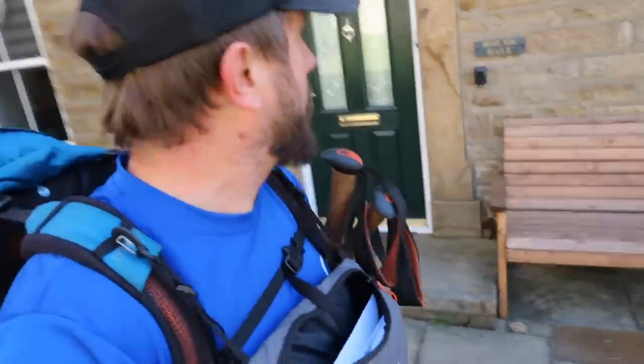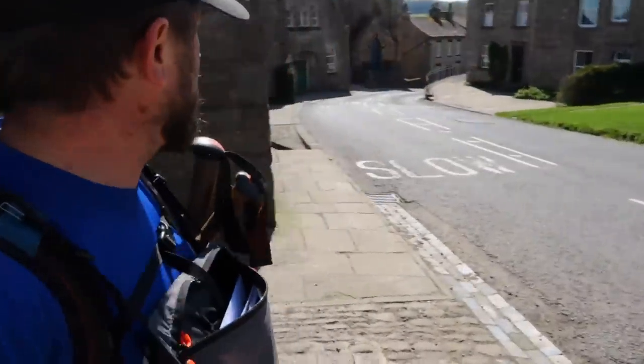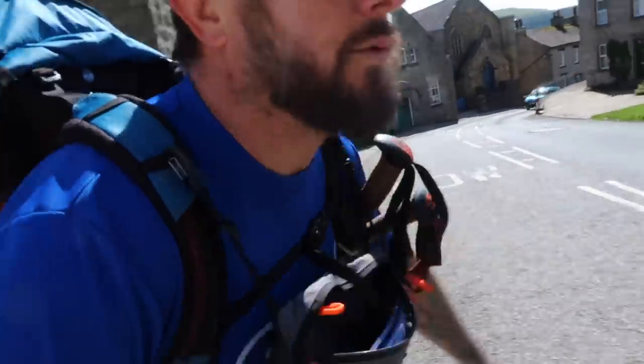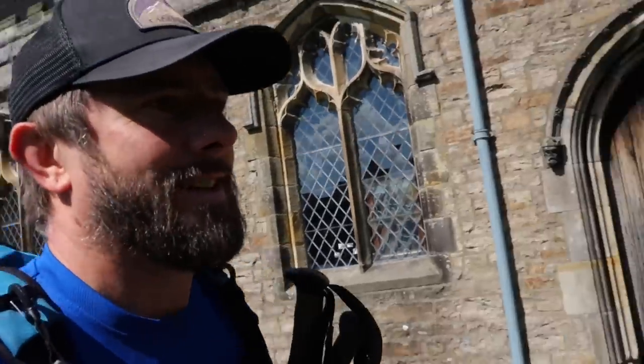Sleeves up. Welcome to Askrigg. Have a little look. It's got a nice church. Beautiful. Should we go and have a quick look at the church? Just a quick look, because I think I'm going that way. Don't get squashed. Beauty.